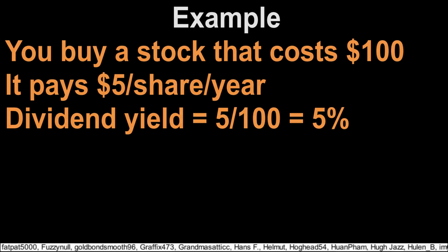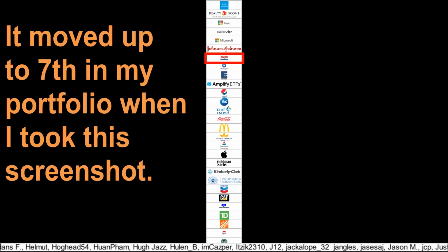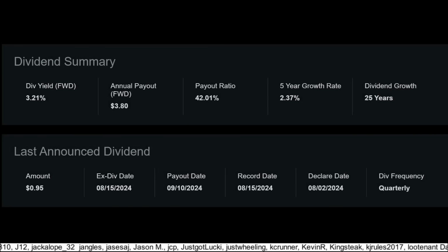Take a look at the dividend yield of an energy company I'm an owner in, Exxon Mobil, ticker XOM. Exxon is my 8th largest position of the 28 tickers I own. I have 1,205 shares of Exxon, and its current price is about $118 a share, which means I own around 142 grand of it. Let's look at some dividend info on Exxon using Seeking Alpha, which I'm an affiliate of.